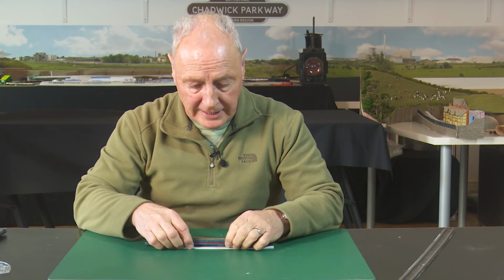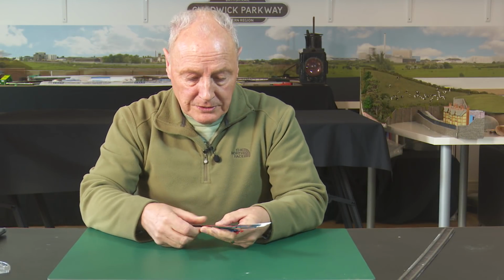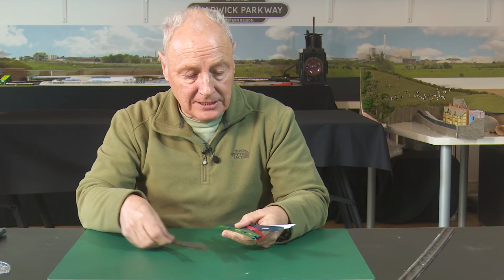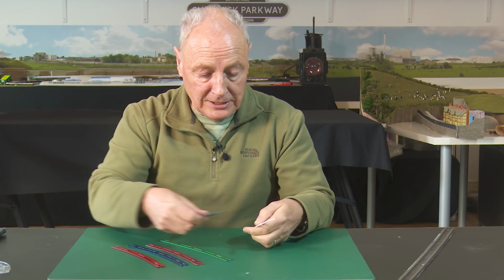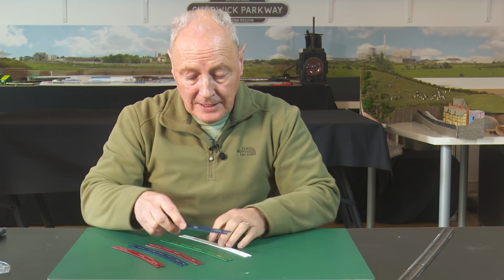So sticking with track, I think these are always worth a mention. These are track setter gauges. They come in various radius or even radii, and you even get a straight one.